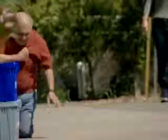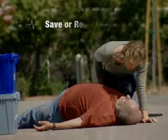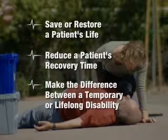Are you okay? A medical emergency arises. As an emergency responder, you know that if you assist, you can save or restore a patient's life. You can reduce a patient's recovery time. And you can make the difference between a temporary or lifelong disability.